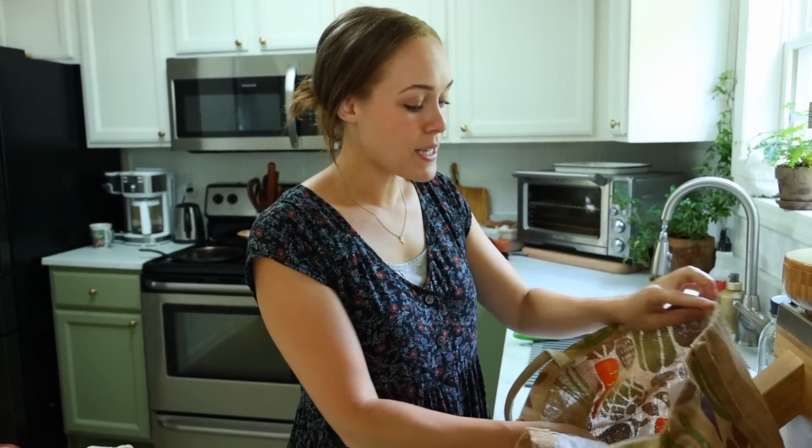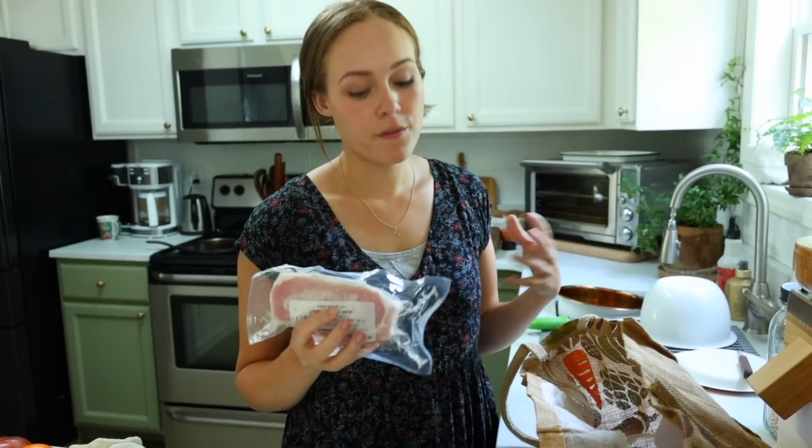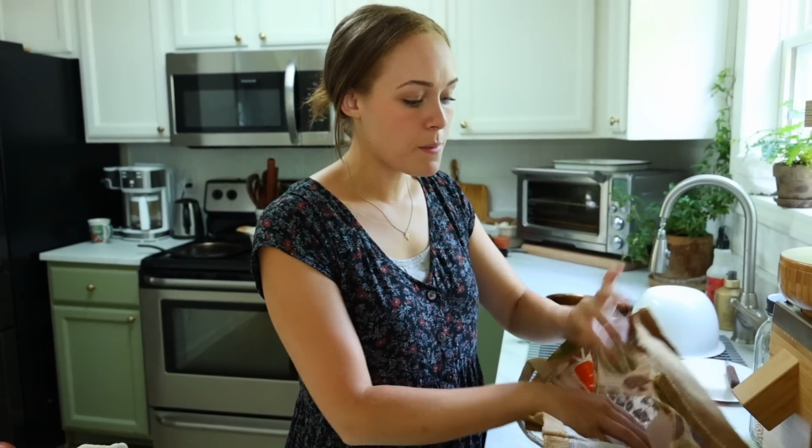So I picked up a couple of these local pork chops. These are really good and easy to cook. They're kind of like a chicken breast. You can do a million different things with them. They're really versatile. They're just boneless, skinless. So I picked up some of those.